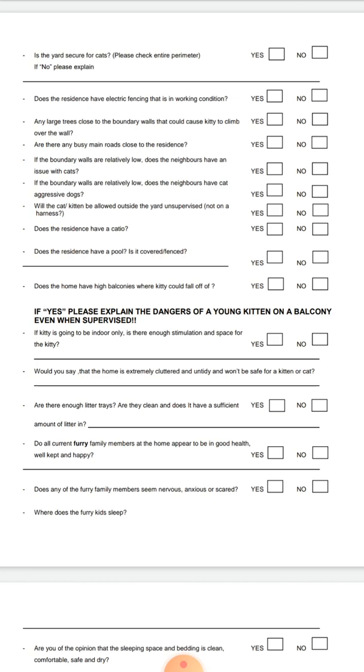Would you say that the home is extremely cluttered and untidy and won't be safe for a cat or kitten? Don't expect people's homes to be dust free and neat as a pin. Cats and kittens like to climb on things. If things are very cluttered or stacked throughout the house, cats or kittens might climb up on it, it might topple over, fall on them and injure them or kill them. So that will definitely not be good. That is something that needs to be looked at.